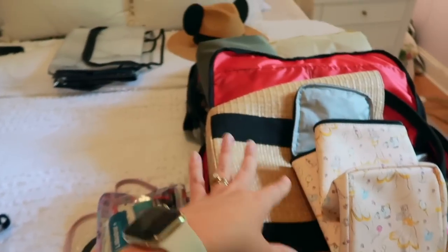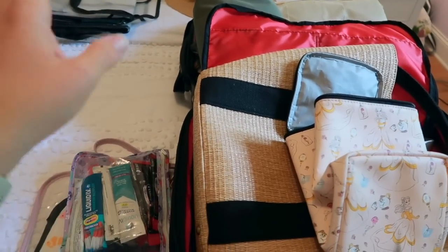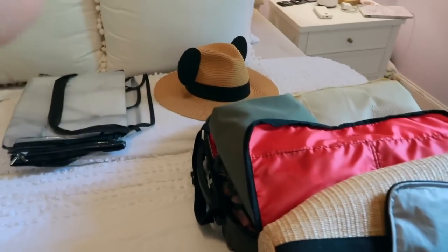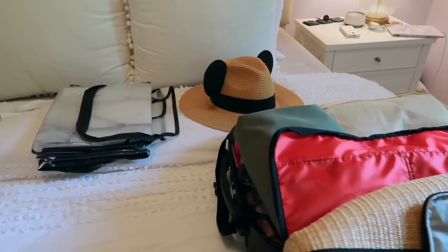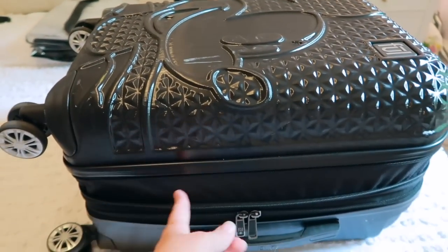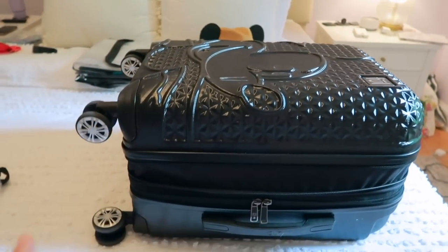So all those things are going, and then I will be wearing my hat. If I had a larger suitcase, I would flip it upside down and have stuff packed around it so I could safely transport it in there. But because I am not packing that way and I don't have room in here, I'll just be wearing that, and everybody can safely assume where I'll be headed. And it all fit. I did have to do the expander, but it all fit. So yay for that. I might actually be able to even squeeze my curling iron in there. Maybe. We're starting to get a little tight.